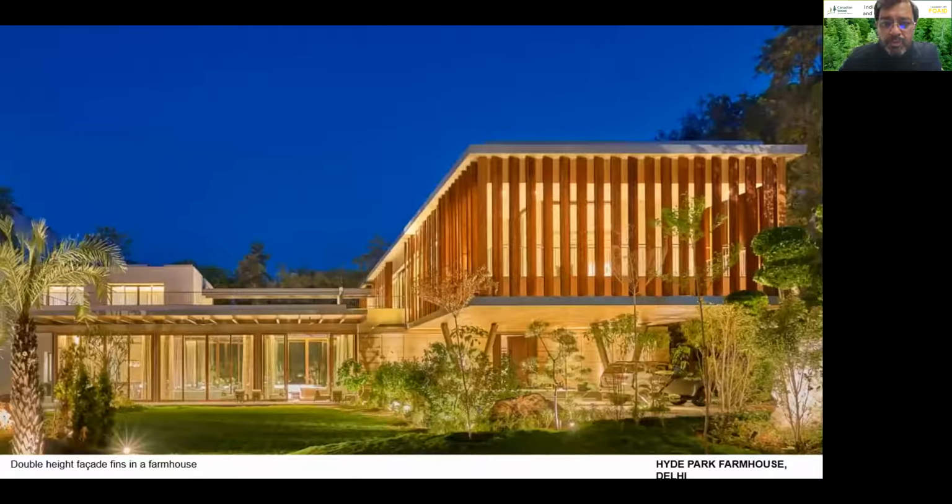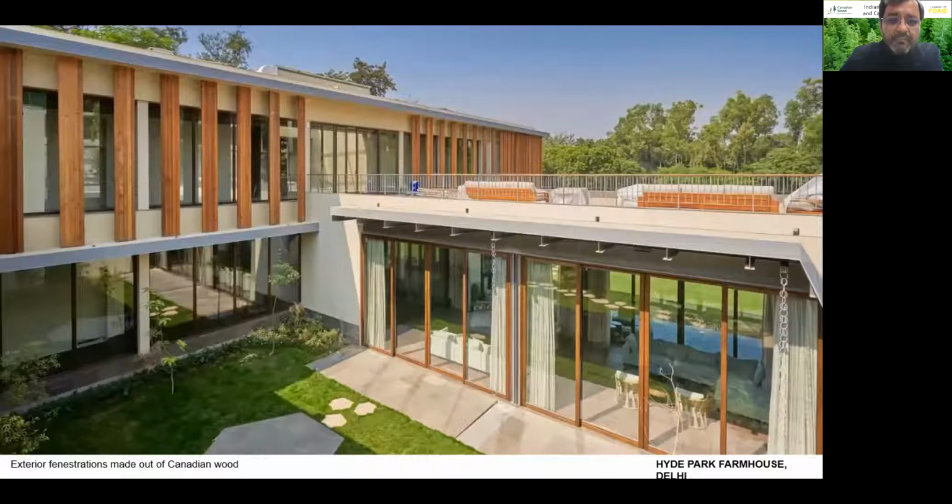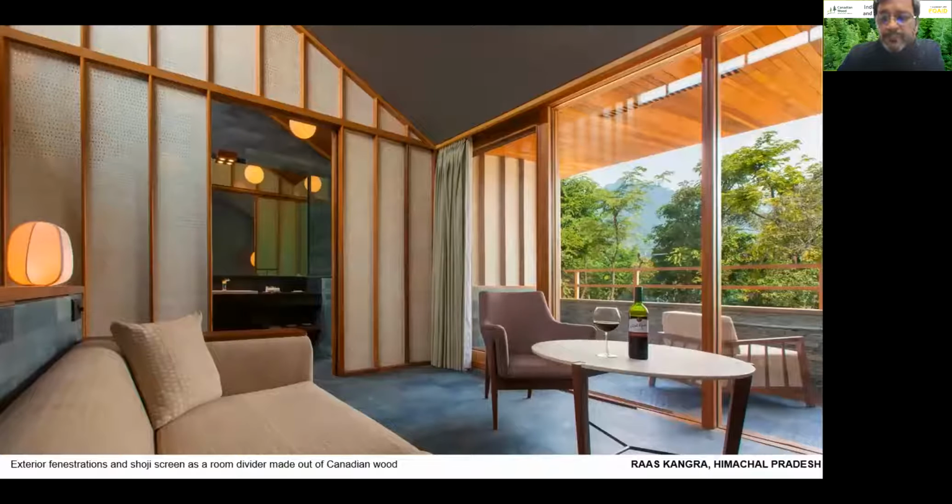Some of this is a newly built farmhouse in Delhi, where the facade has these high double height wooden fins. In fact, in this farmhouse, all the fenestration, glazing, and sliding systems were made out of Canadian wood. The facade also helps in cutting down the sun. It's a movable facade, keeping the sun angle in mind, also adding a distinct kind of feature to the elevation. This was, in fact, I remember, the very first project in which we ended up using Canadian wood.